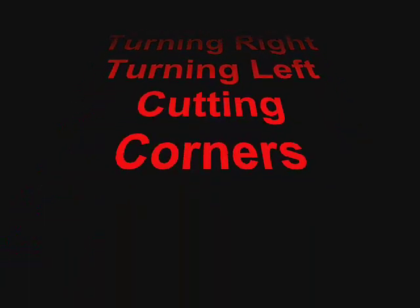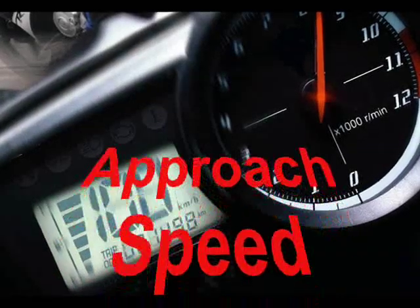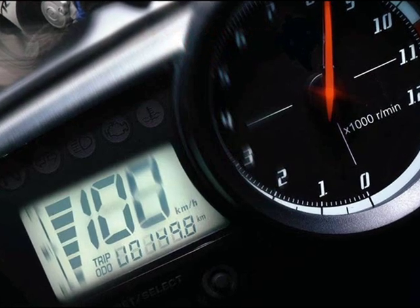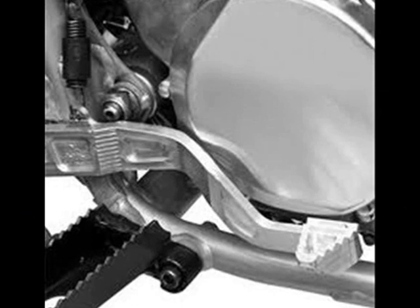It's broken down into 5 areas: approach speed, observation, turning right, turning left and cutting corners. This can be divided into 2 faults: too fast and too slow. People who approach junctions too slowly are generally having issues with using the brakes correctly. People who approach too quickly are having issues with forward planning.